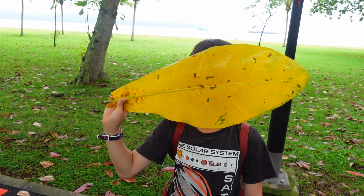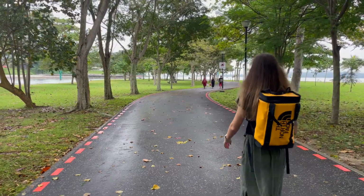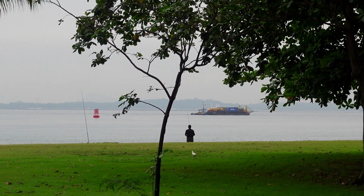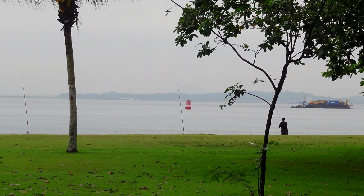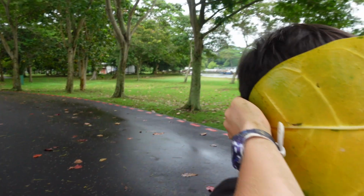That's huge. Leaf face. Two little eye holes in it. Oh, we spotted a wild cockatoo just running around. I don't have my big zoom lens, so this is all you've got, I'm afraid.